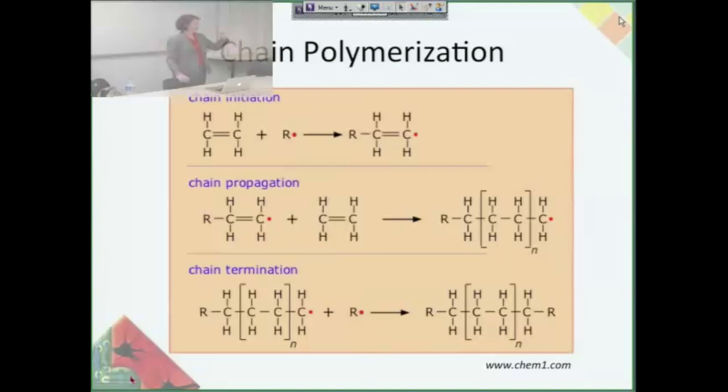And that attacks that vinyl group, the double bond on the carbon, and makes that a radical. So now the free radical turned the monomer into its own radical. And then that radical can go and attack double bonds on another monomer, and the chain can just keep repeating until eventually it collides with another radical, and that forms its own bond, and it's over. That's called termination. So that's why you have initiation, propagation, and termination.